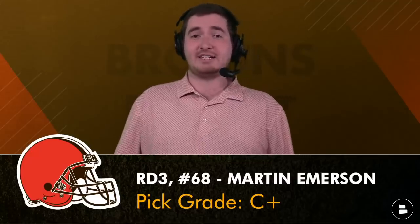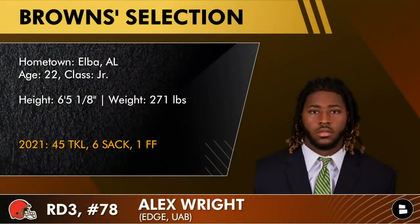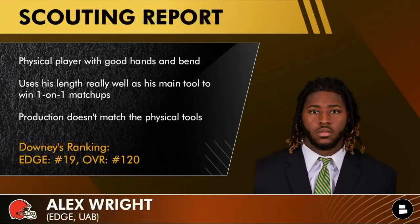Speaking of the future, I like this future pick. Alex Wright, 78th overall out of UAB. This is an awesome athletic defensive end, and I think the hope is he's going to be the longtime partner of Myles Garrett. 6'6", 6 sacks last season for the Dragons, a forced fumble. Scouting report on Alex Wright. I'll let you guys read the notes here. I think the biggest takeaway is what the last note says.